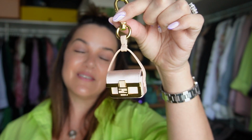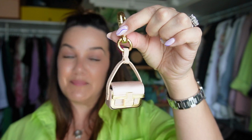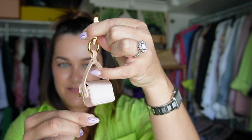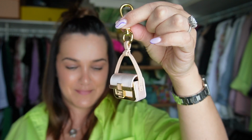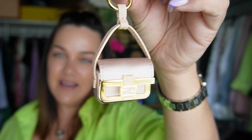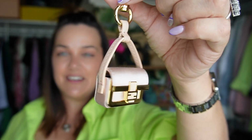this little Pico baguette that we were both looking at from full winter, but didn't come to Australia in any quantities. And it's got a little green fluff on it from my Grinch gloves, I believe. So this is a tiny little piece. If you look at it in comparison to my face, I could wear it as an earring. It's got the champagne gold hardware.